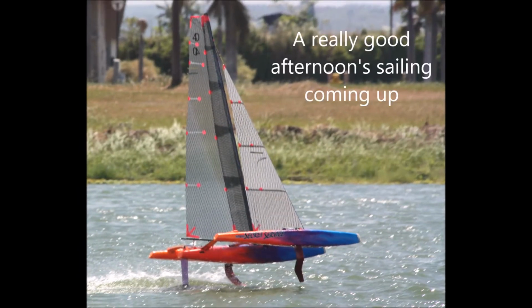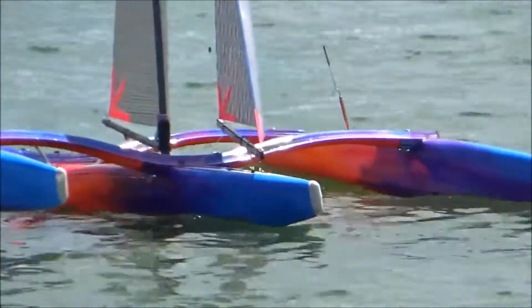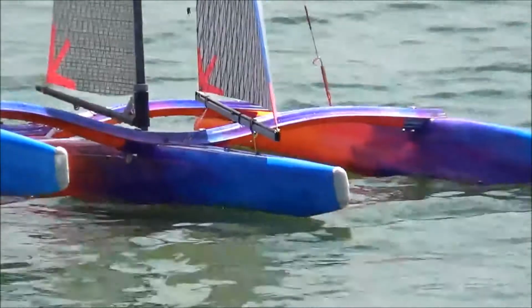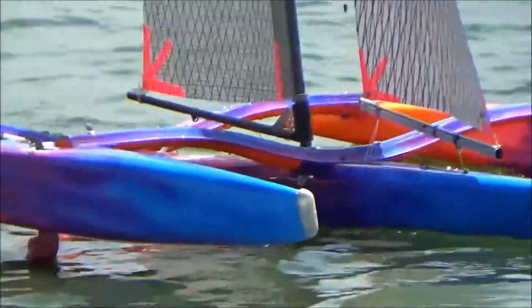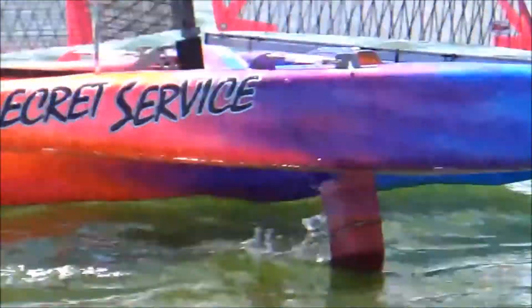Sometimes you have a day when everything seems to be just right, and today was one of those sailing days when I had a smile on my face all afternoon. I had reverted to the tried and tested setup, the conventional rudder and thin T-foil, and the heavy wood carbon foils. And as a result, I'm happy to report that normal service has been resumed.